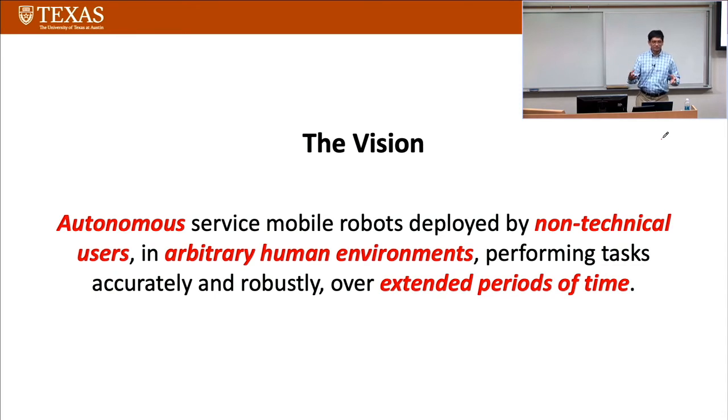Putting everything together, the vision, which I share with many of you here, is to have autonomous service mobile robots deployed by non-technical users in arbitrary human environments, performing tasks accurately and robustly over extended periods of time.